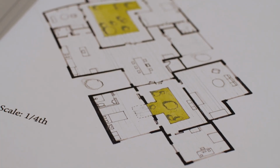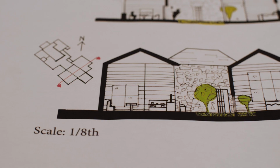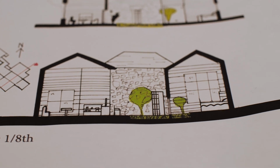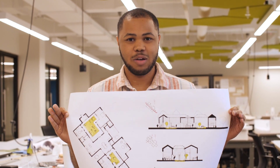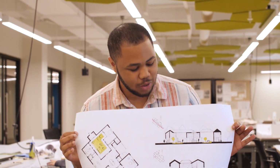So I had these little courtyards inside of her house. There's one courtyard in the front, and then there's another courtyard in the back. And then in her master bedroom, the garden actually goes into her bedroom, so while she's in her bedroom, she still has access to her garden. I thought that was pretty interesting.